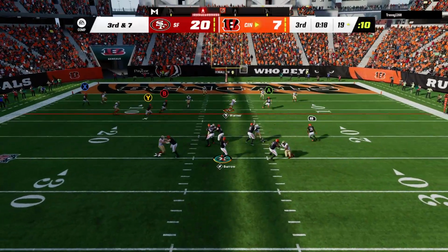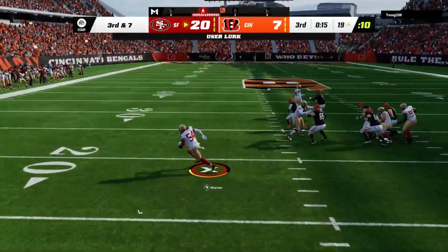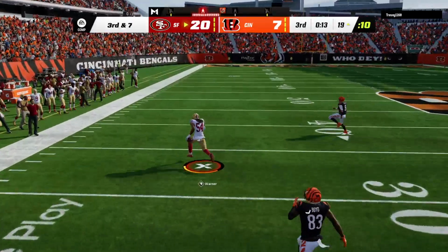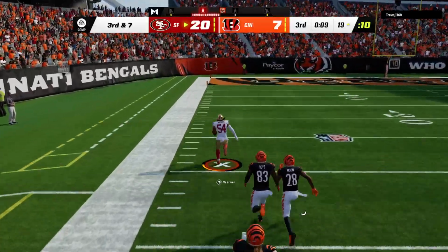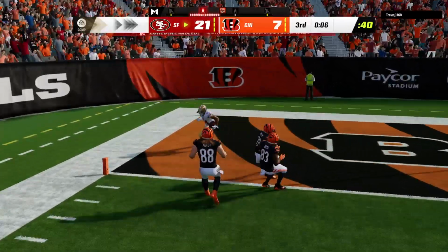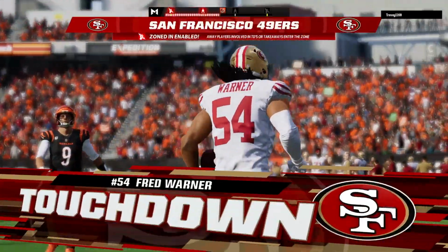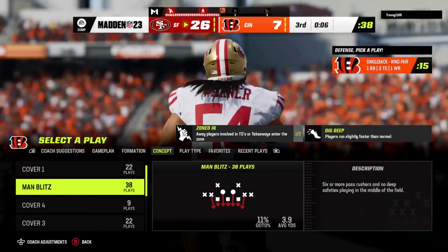On third down, Burrow. And his pass is intercepted for the 4th time today. Picked off by Fred Warner. There he goes, left side, and into the end zone. A pick 6 for the 49er D as they score the touchdown.